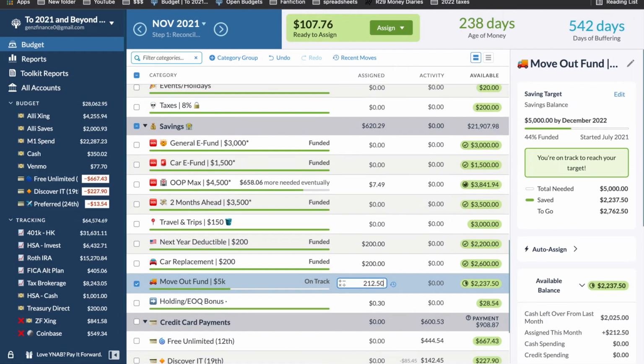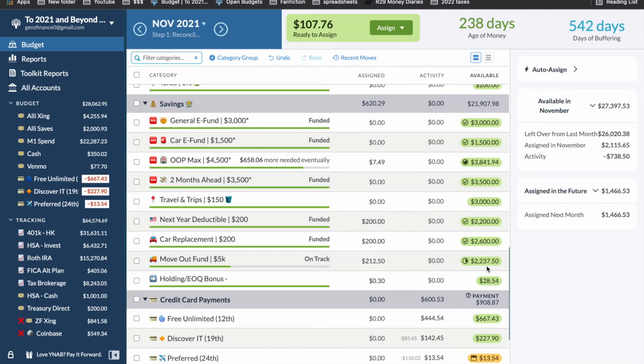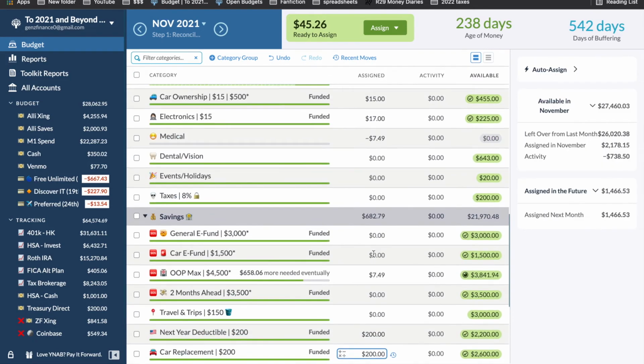So let's go to the move out fund and put a little bit more in here. Right now it's at 2237. I want to see if I can get this to 2300. I'm really bad at math, so what I'm going to do is zero this out and then do 2300 minus 2025. It'd be 275 there. Okay. Perfect. So that still leaves me with 45.26.